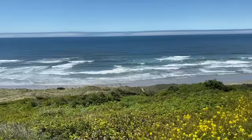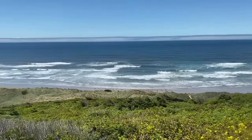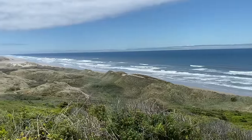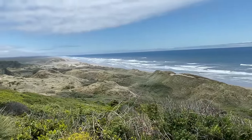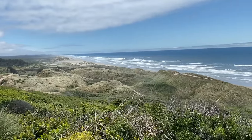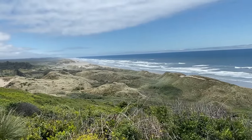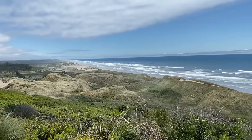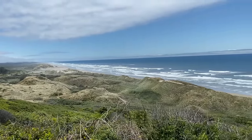We are about 15 minutes north of Florence right now, and I wanted to pull out on this lookout to show you guys something. Florence area is known for their sand dunes, and this is just the beginning of some really incredible sand dunes that are very popular. People come from all over the country, I believe, especially all over Oregon, to ride their ATVs and their cars on the sand dunes. It's a lot of fun.